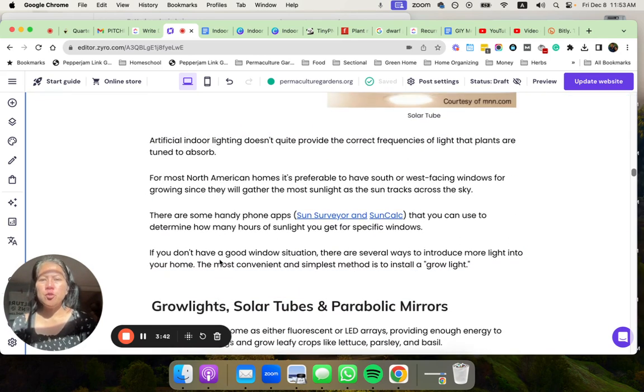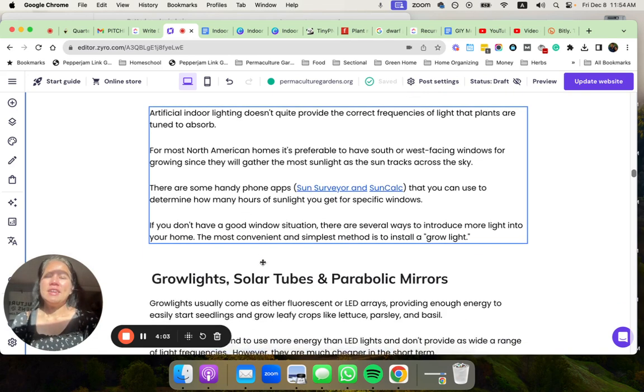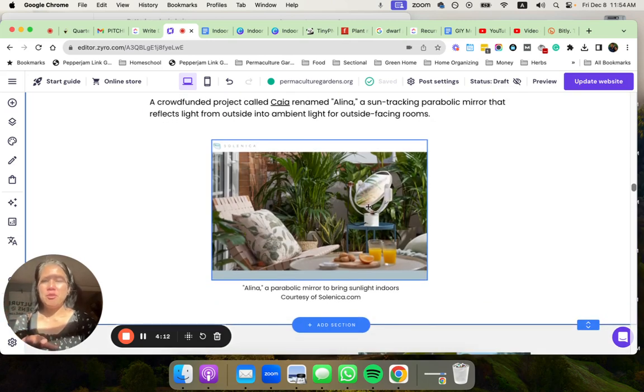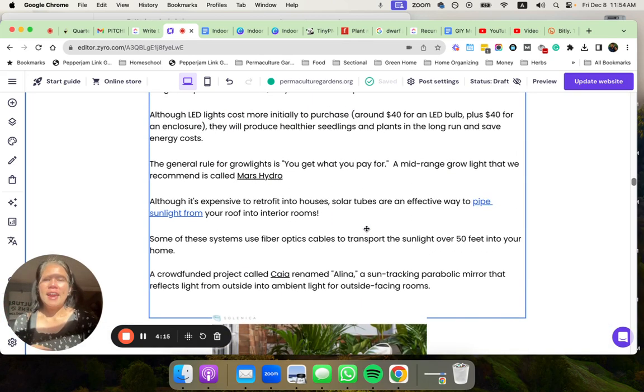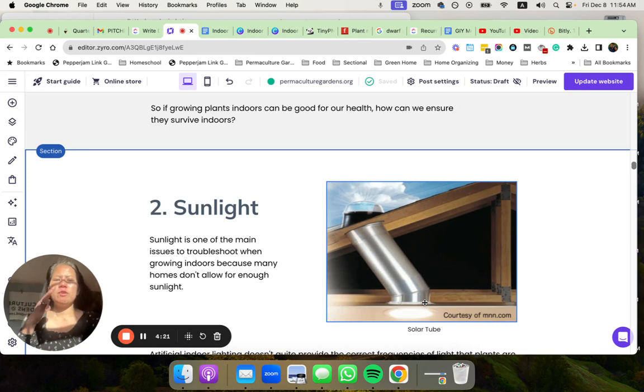But if you do grow vegetables and fruit trees later on, you want to make sure herbs do have nice sunlight. So you put them in the south facing window, or there are some handy phone apps like Sun Surveyor and Sun Calc that you can use to determine how many hours of light you have in your specific window. You can also bring the light from the outdoors indoors. There are some ways to do that. This was a parabolic mirror on an Indiegogo campaign, for instance. And there is something called a solar tube here that you can bring in the light, or having sun rooms, right?